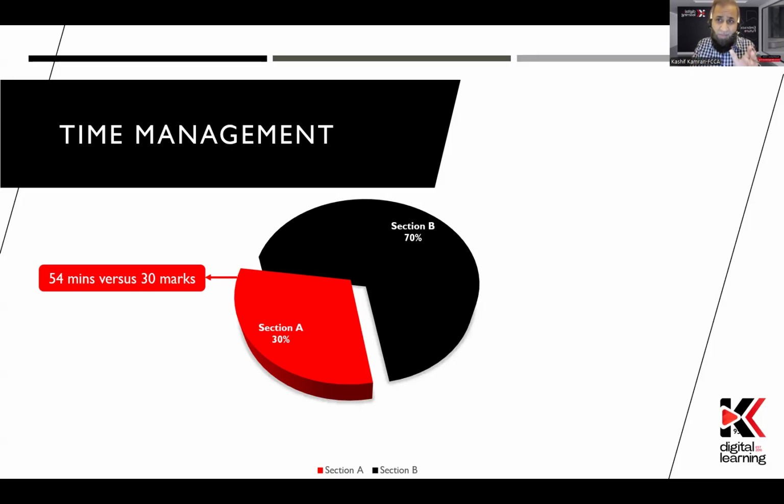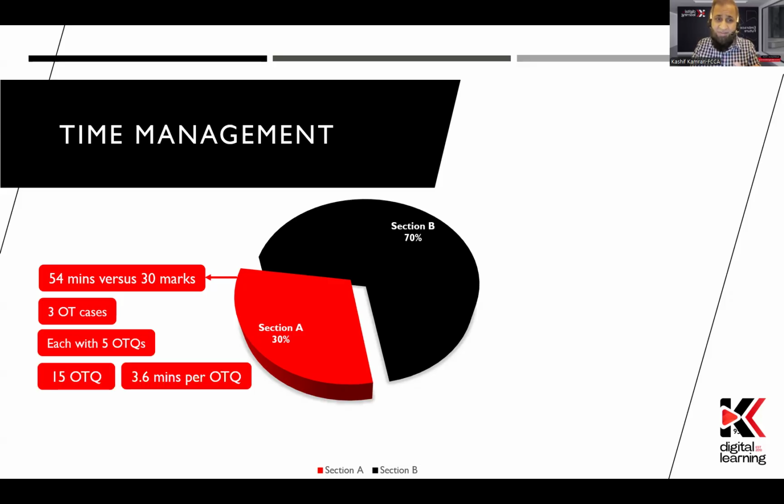Now you have 54 minutes of the total exam time, which should be going on this 30 marks section. And you have three OT cases, and each of those OT cases have five OT questions. So that means for one OT question, you have 3.6 minutes. So reading it carefully and then thinking of the right answer, you have a good enough time. You have 15 OT questions, so you should not be in a rush. You should ideally be spending time on each OT question carefully, approximately 3.5 minutes, and you will be able to pick up the right answer in a more appropriate manner.